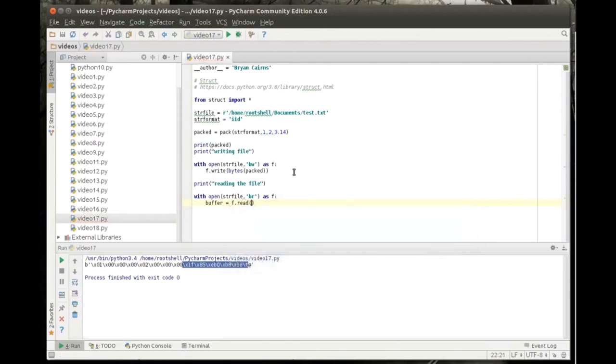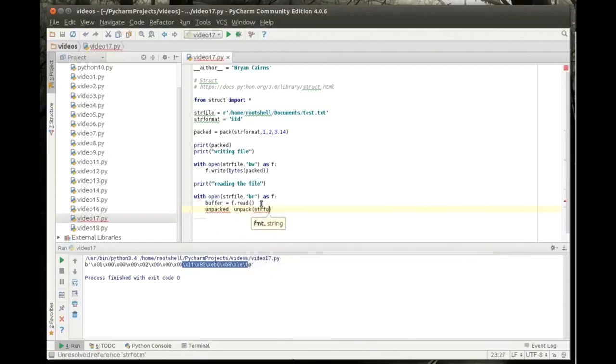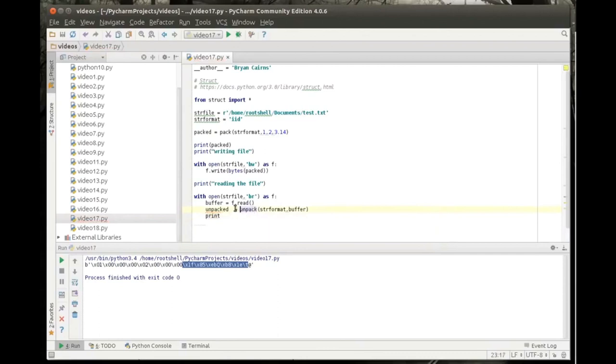So we're going to just read. Now, you notice how from the last tutorial we put a 16 in here. This time we're not doing that. We're just going to read everything, the entire contents of the file in there. Now, if you knew the length of your structure, you would actually say only read a certain amount. For this example, I'm just going to read everything. And we're going to say unpacked equal. And you guessed it, we're going to unpack that. Needs a format. And we're going to give it the buffer. And then we're just going to print. Probably help if I actually did something with that. There we go.